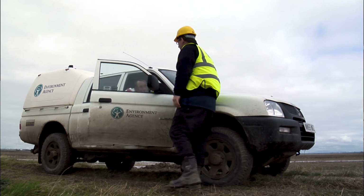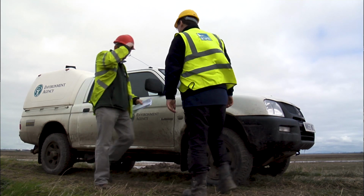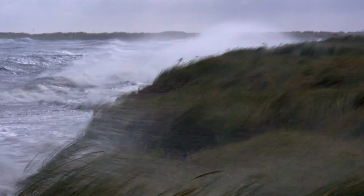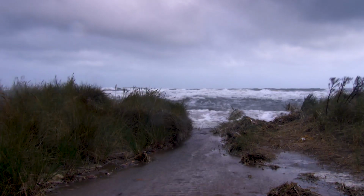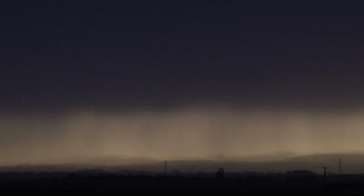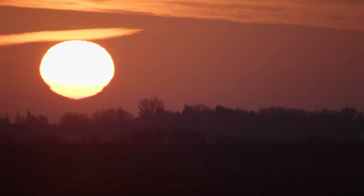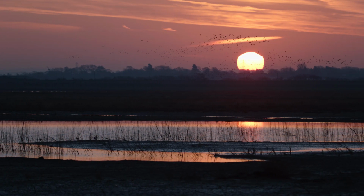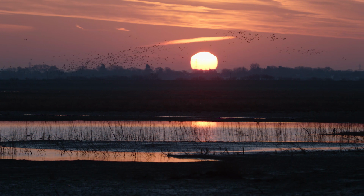But as our awareness of climate change has grown, the RSPB, together with the Environment Agency and Natural England, recognised that with the onset of more frequent storms and sea level rise, the private outer bank would not hold back the tide. Therefore, the inner flood defence would need to be strengthened. So together, we developed a plan to address the effects of climate change, as well as restoring the precious salt marsh habitat that had been lost.